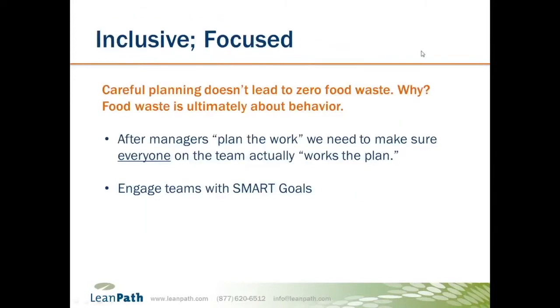The next thing that we need to do is we need to be inclusive in our culture, and we need to be focused. So the truth is that managers can do the best job in the world of planning the work, but even the most perfect production plan will never get executed perfectly, because everyone on the team brings their own judgment and decision making to the table. And someone will remember, gosh, I remember 3 years ago when I got yelled at for running out of bacon. So I'm going to always make a little extra, and that goes through people's minds. And so these things cause us to deviate from forecasts, even really good, carefully planned forecasts.